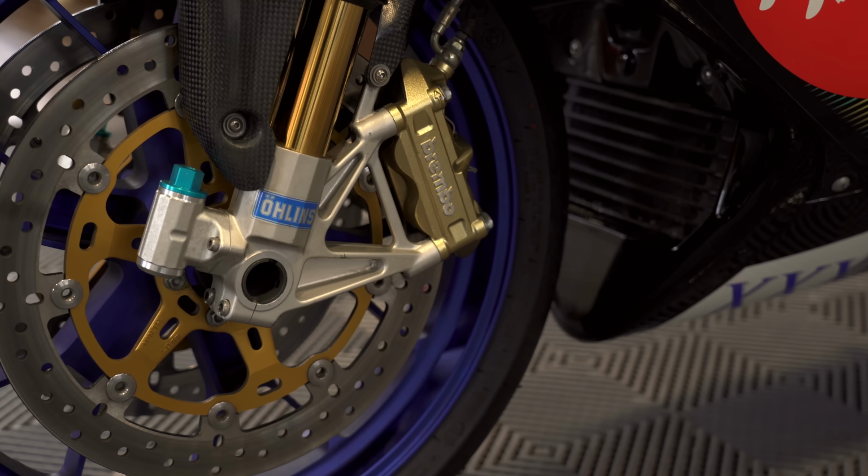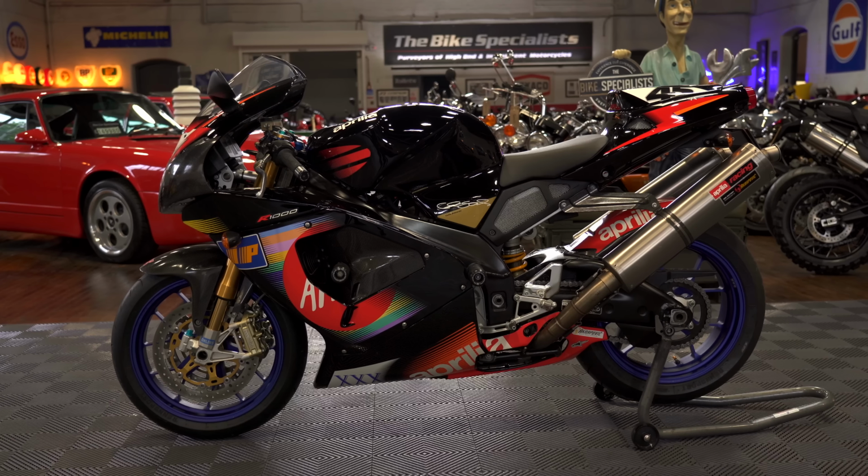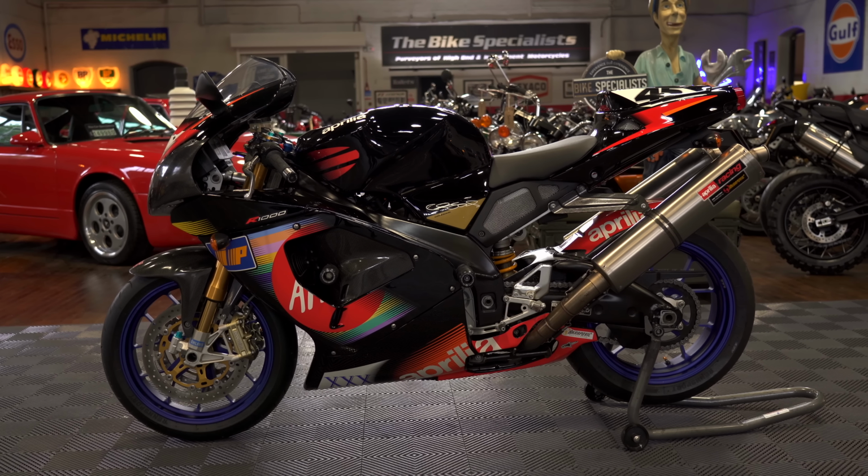The spec on these bikes is really high as well. It's got Öhlins front and rear suspension, Akrapovič exhaust, race ECU chip on it as well, close ratio gearbox. The list just goes on. Bigger throttle bodies, carbon airbox, pressurized airbox as well. It was a real step up, wasn't it? The R from the base model bike.